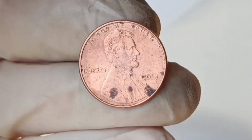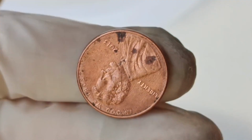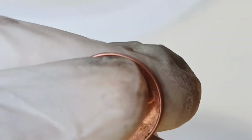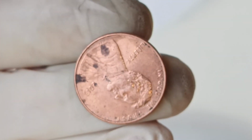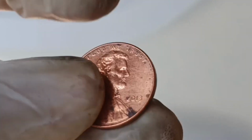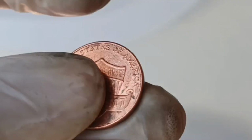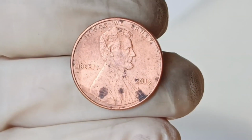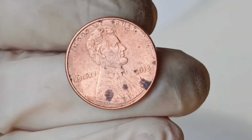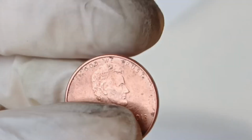What makes the 2013 penny worth a jaw-dropping $388 million? The answer lies in a rare error that occurred during the minting process, a mistake that turned a simple penny into one of the most valuable coins in modern U.S. numismatics. In 2013, the U.S. Mint produced billions of pennies. But within these billions, a very small number of them were struck with an incredibly rare minting flaw.